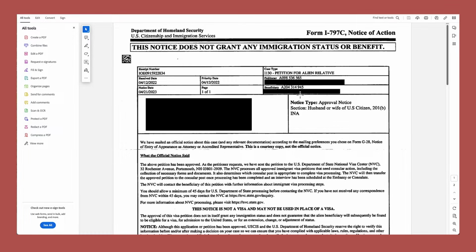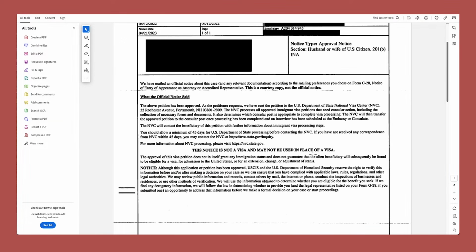And so she happens to have an A number, but very frequently there won't even be any A numbers there, because beneficiaries that are undocumented haven't had any contact with immigration, so they won't have an A number. The other thing that I want to point out is that when you're doing a consular processing case, the approval notice should say that they're sending the case to the U.S.